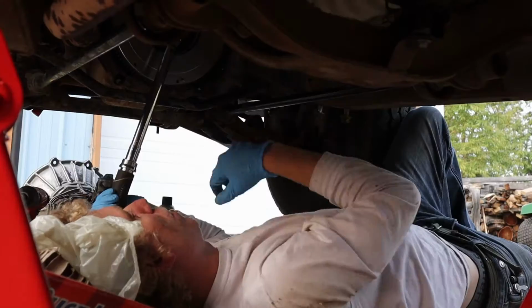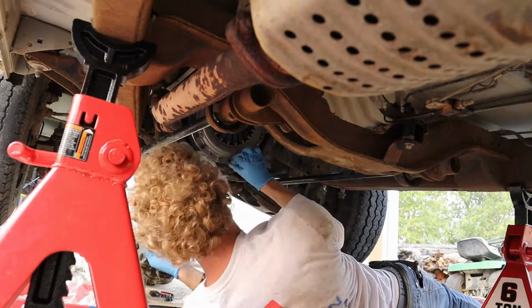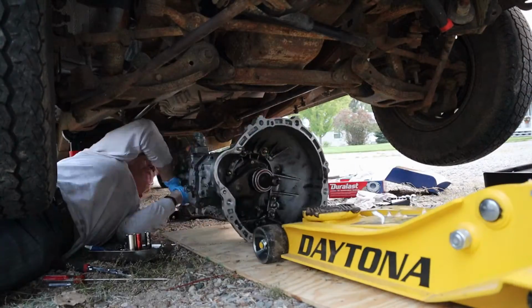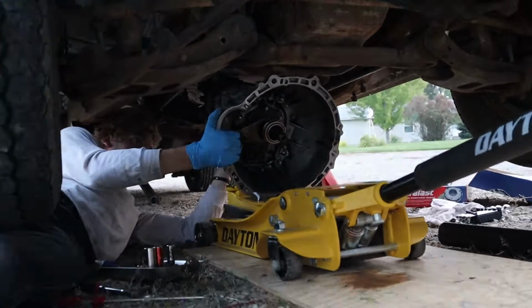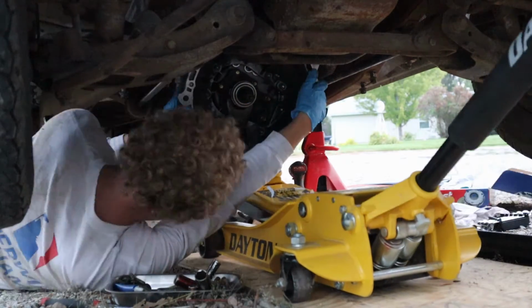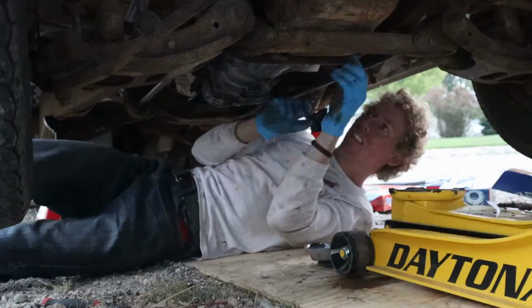Alright, here's an update. So, we got a lot done yesterday and the day before. We got the transmission in, we got the pedal in, we even bled the clutch. Everything is ready to go except for the drive shaft. So we had to send the drive shaft in to get it lengthened. It was a little too short. So that should be done in a couple days. But in the meantime, there's still plenty of work to do.